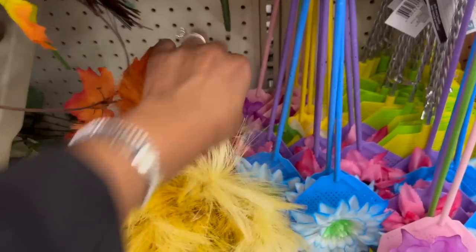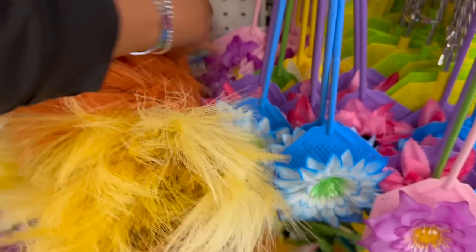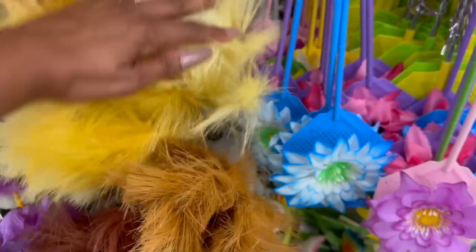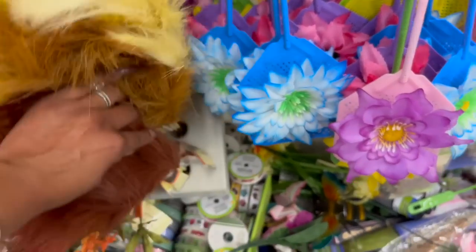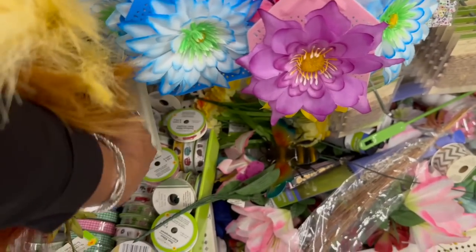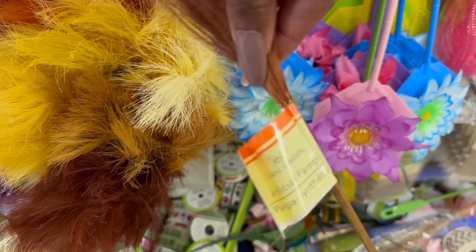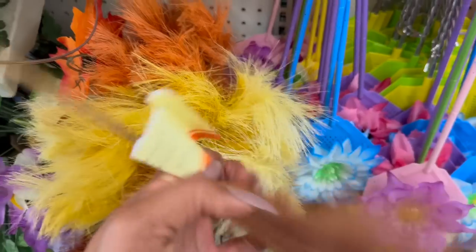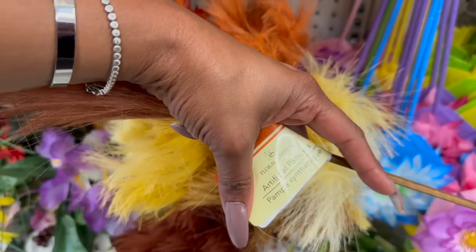We're starting to put out the fall. I know we haven't even gotten to July yet, but that's okay. So they have these in orange, cream, a light brown, and a dark brown. These are actually really pretty. They are called Pampas Synthetic. I'm probably saying that wrong. Let's see. Artificial Pampas, yeah.